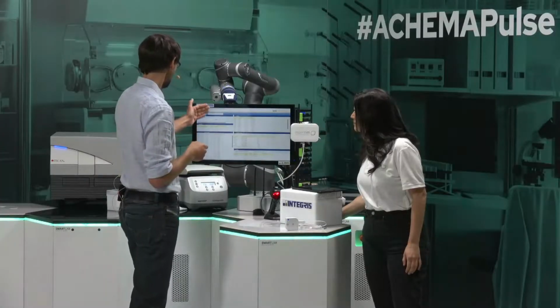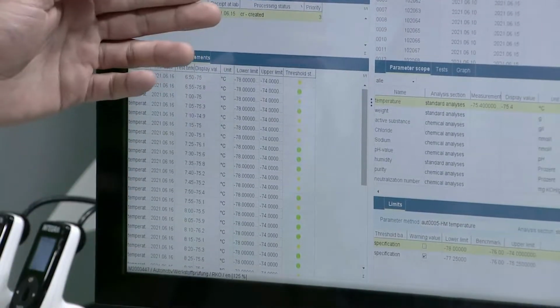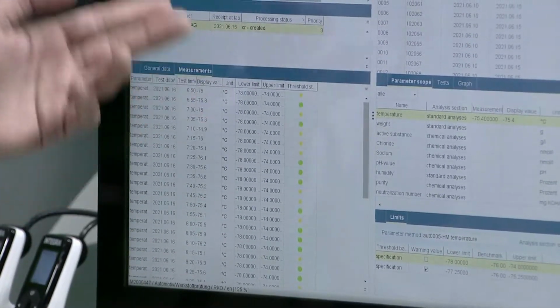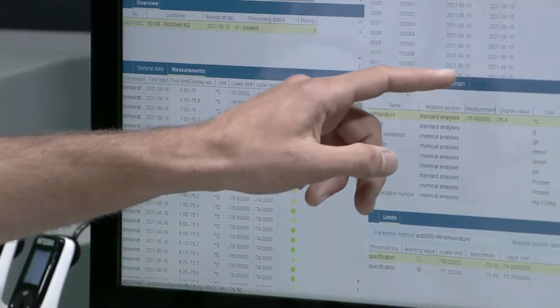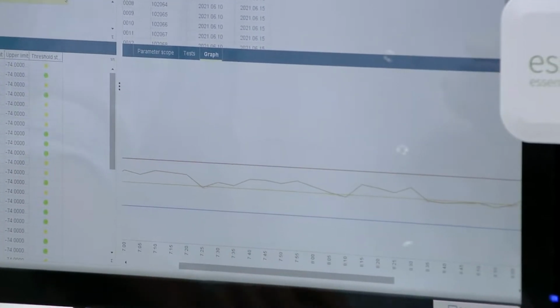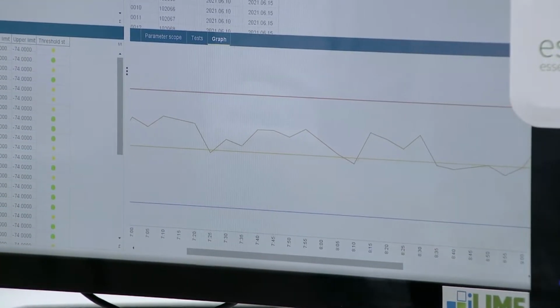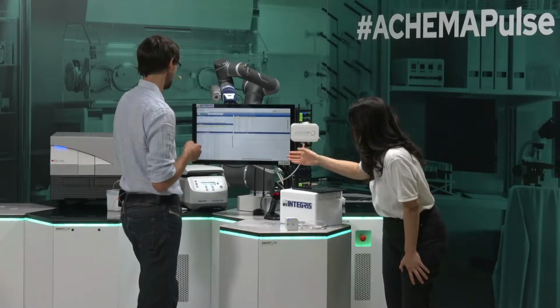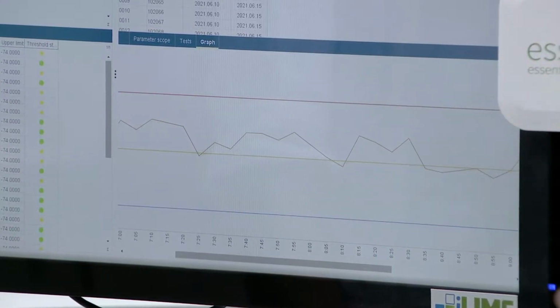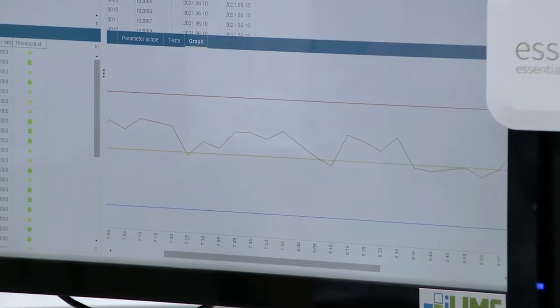And here we have the temperature values with the limits and with the status, indicated in green and yellow in this case. And we can see on the right side a small graph. Ah, cool. And then our temperature profiles. Yeah, the temperature curve looks pretty cool. Everything is within the limits. And also with the color coding, it's super easy to check if all requirements are fulfilled.